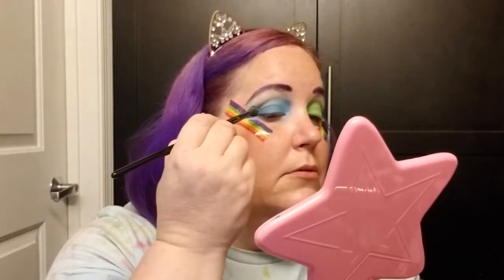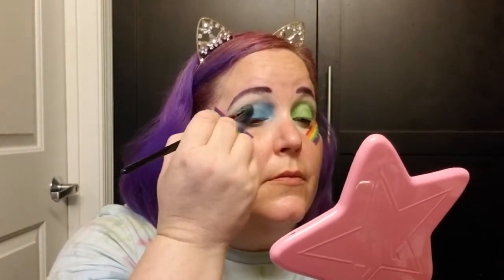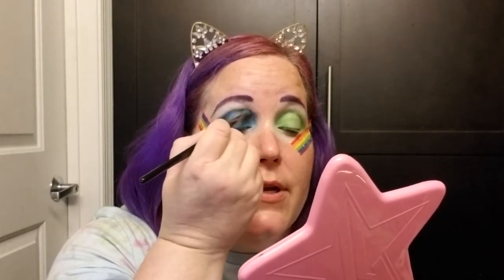So this is the Morphe, sorry, I'm so bad at telling you guys this, or I'm not usually, but today I am. This is the E17, so it's just a small blending brush. And I'm going to take the shade Baltimore, which is the darker blue, and I'm going to put that in the outer corner of the blue side. And just bring that into the crease.